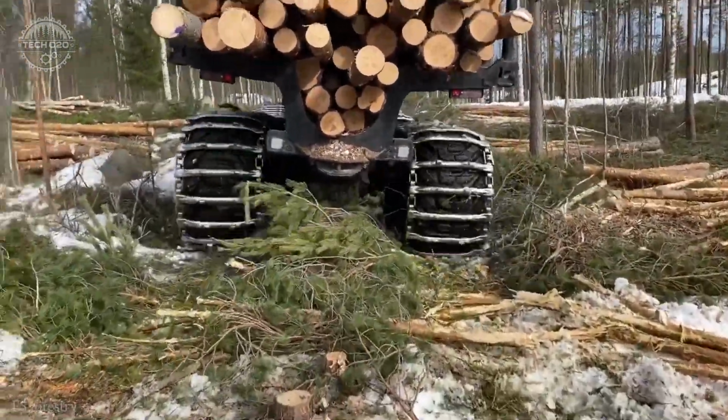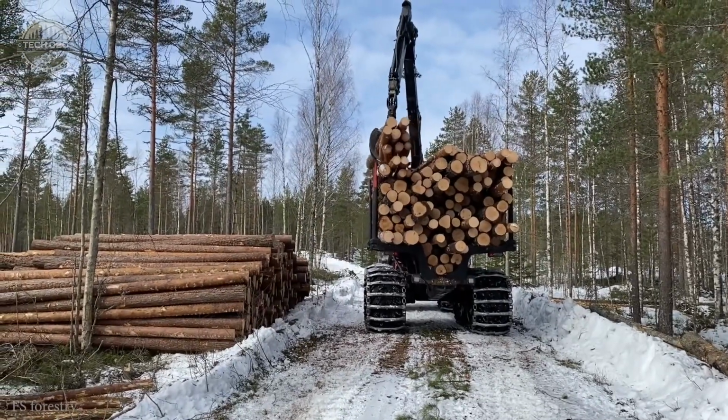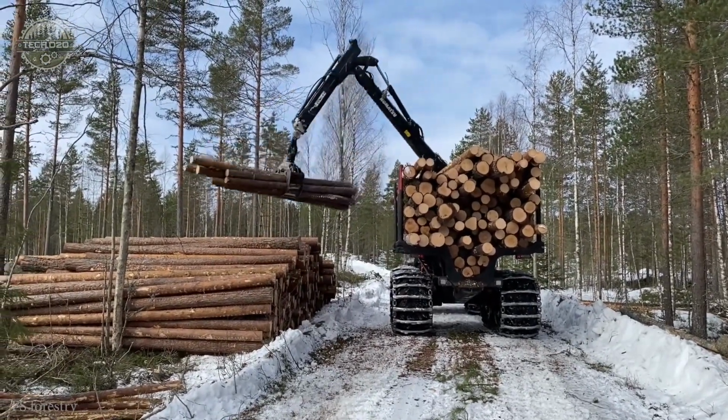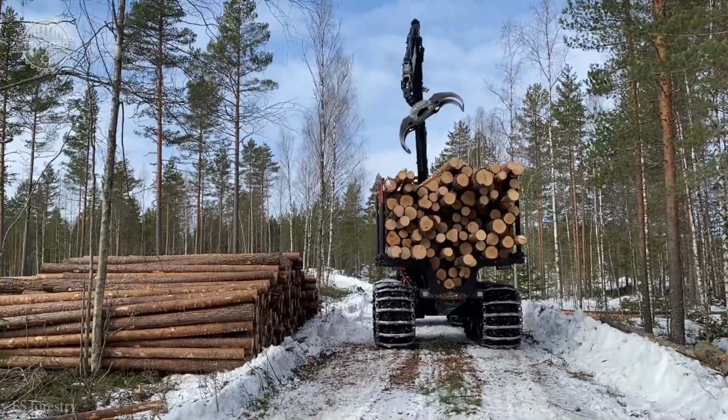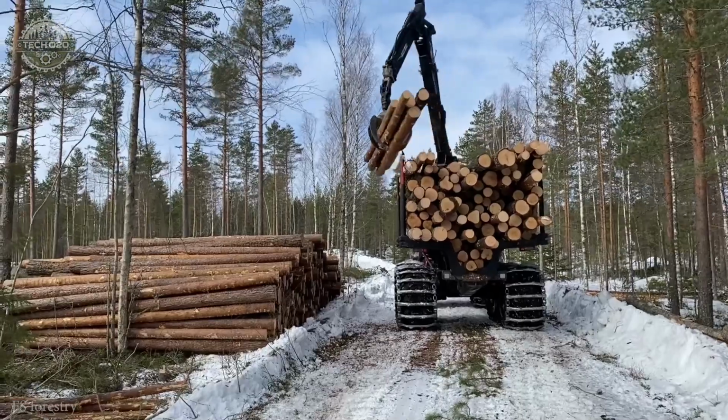Komatsu 855 is more than just a wood grabber. It is a tool that helps workers save time and reduce labor. In a harsh industry like forestry, a machine like this really makes a difference.